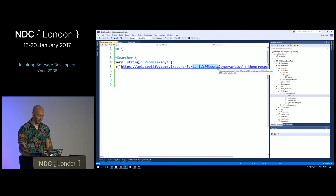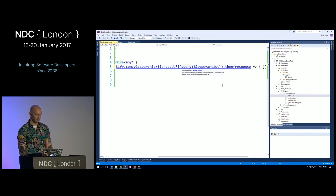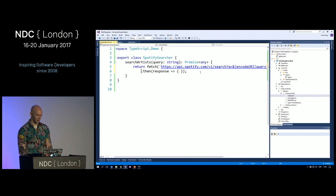So I can go in here and I can say $, curly brace, encodeURI, and all of a sudden I'm doing JavaScript inside my string. And I want to encode the query as a URI parameter and insert it into my query. And then it has some issues with coloring, and then it goes in like that. So this should now give me all I need to do my request.